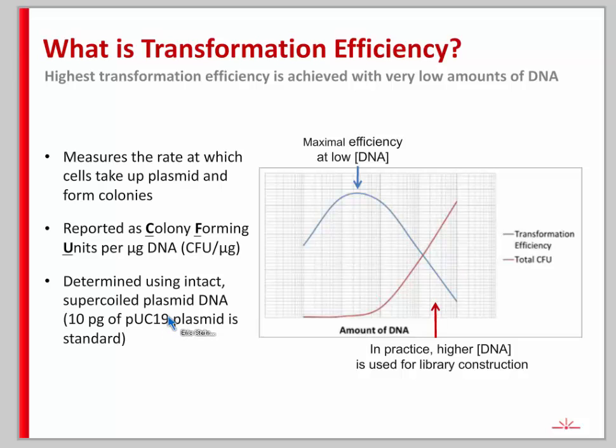Now, it's important to understand that the maximal transformation efficiency that is measured with intact plasmid DNA occurs at very low concentrations of DNA, on the order of 10 to 100 picograms per standard reaction. So this generalized graph of transformation efficiency versus DNA concentration, shown by the blue line, gives you an idea of how increasing the DNA above 10 to 100 picograms actually results in lower efficiency in terms of CFU per microgram. However, for a given transformation reaction, it's possible to produce more total transformants by increasing the amount of DNA, up to at least a few hundred nanograms.